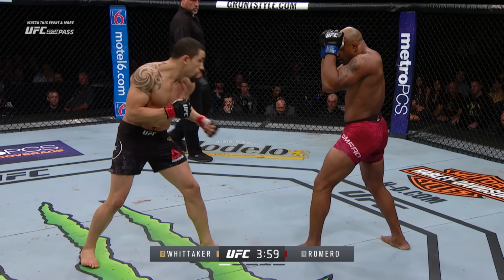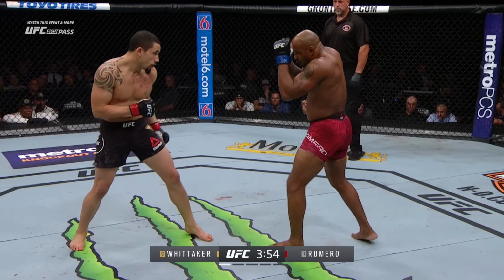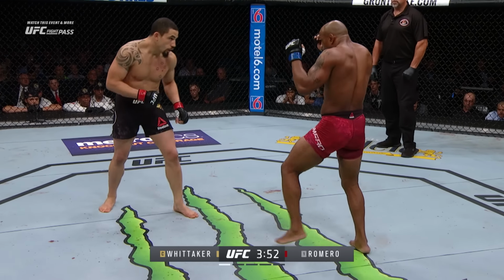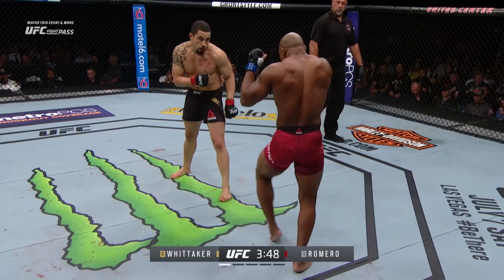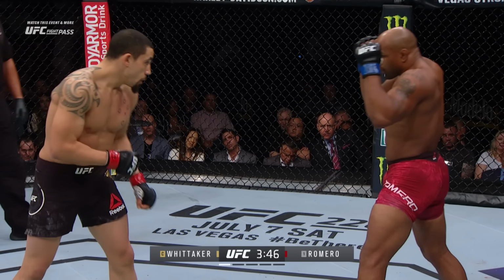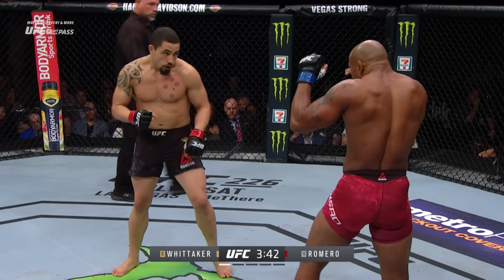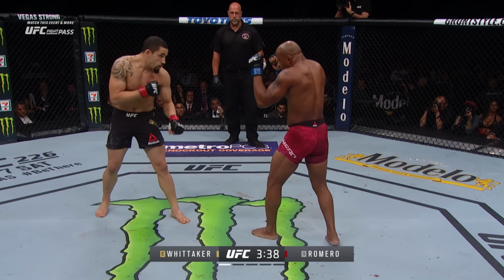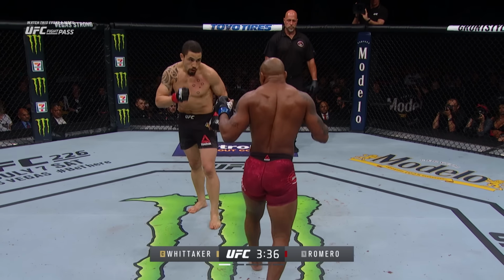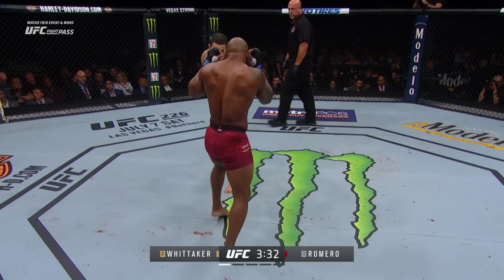Whittaker working off of that jab early. His coaches all talk about his adaptability and his ability to make adjustments mid-fight. Romero covers up to avoid that left hook offering from Whittaker. Thing Romero does, man, he kind of sets this timing, you don't expect anything, and suddenly he explodes. He fights in spurts. Yeah, he loves it.